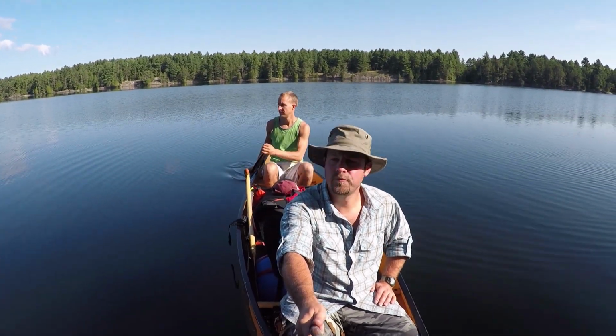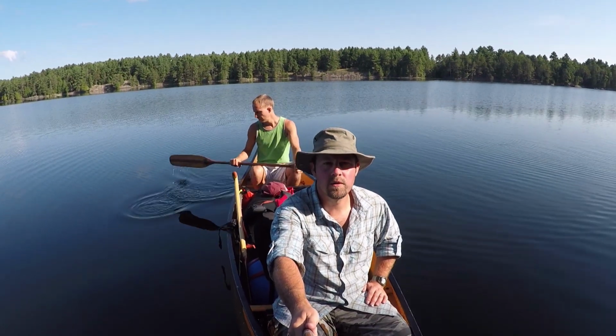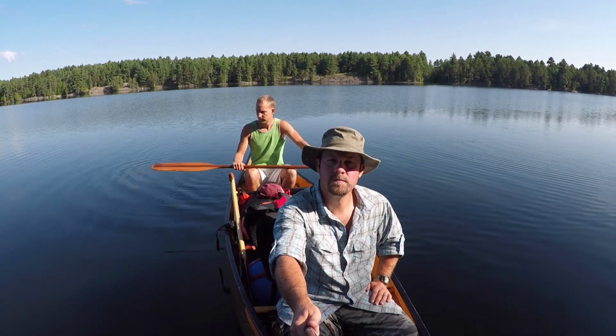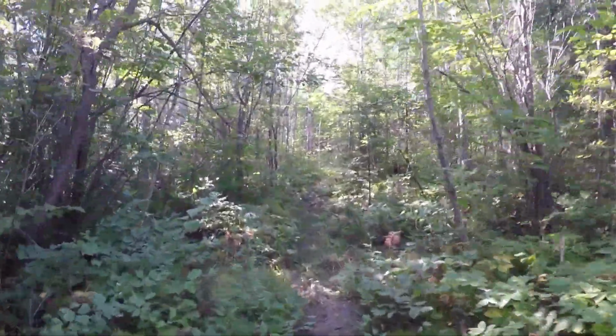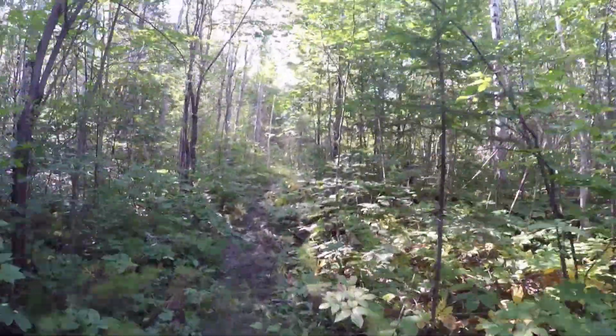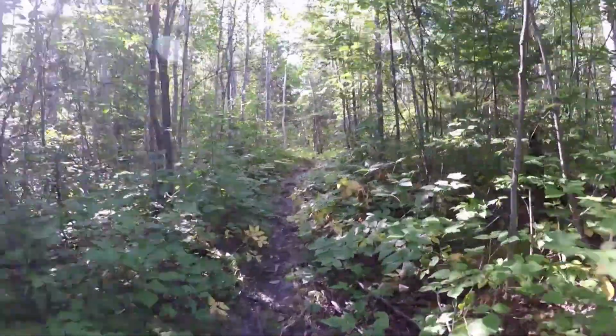It's a beautiful day. There's no wind out. It's quite warm. Should be in for a really good day today. First portage of the day. Fairly overgrown. Probably the most overgrown portage we've been on so far.